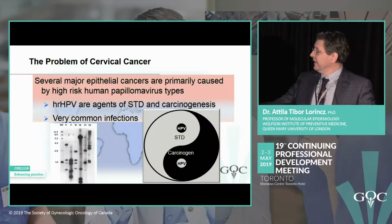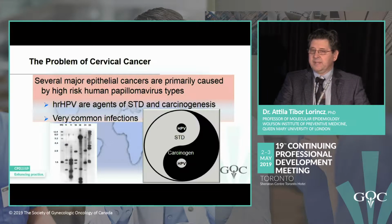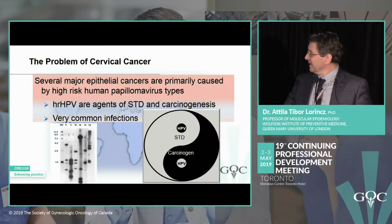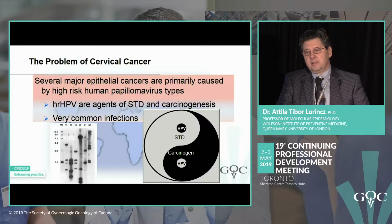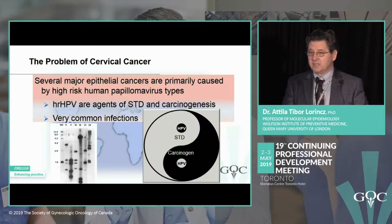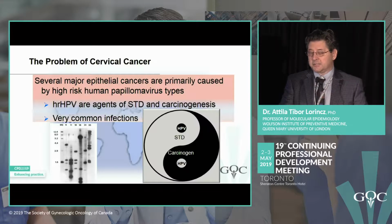So down here I have a Southern blot, and Dr. Carey gave a very brief introduction to the history. This was an amazing tool for discovering viruses. And human papillomaviruses are a very large family of DNA tumor viruses. They're small DNA tumor viruses. Some of them are drivers of carcinogenesis, but most of them are not.